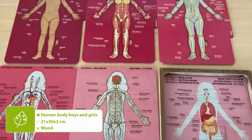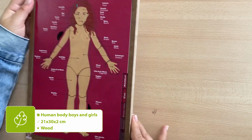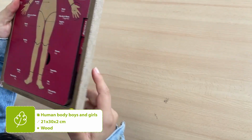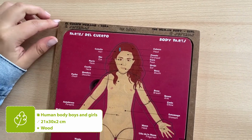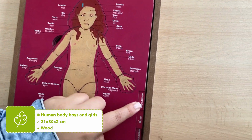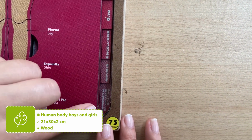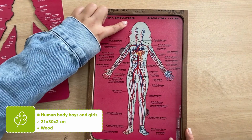Human Body Boys and Girls 8 Systems are 2 games to support learning of anatomy. They're made of wood and non-toxic UV ink. Every set has 1 basis and 6 puzzles. Every puzzle is about one kind of system: parts of the body, muscular system, skeletal system, nervous system, digestive system, respiratory system, and reproductive system.